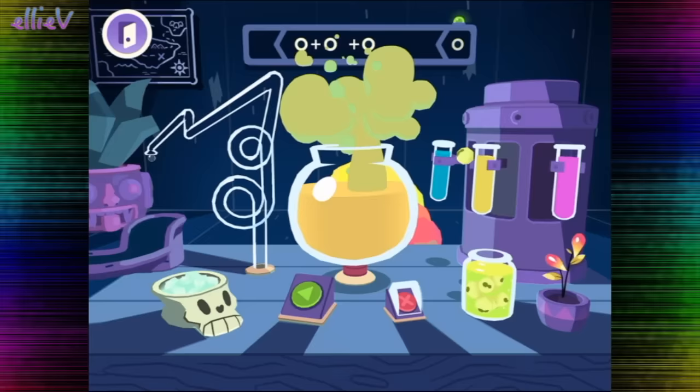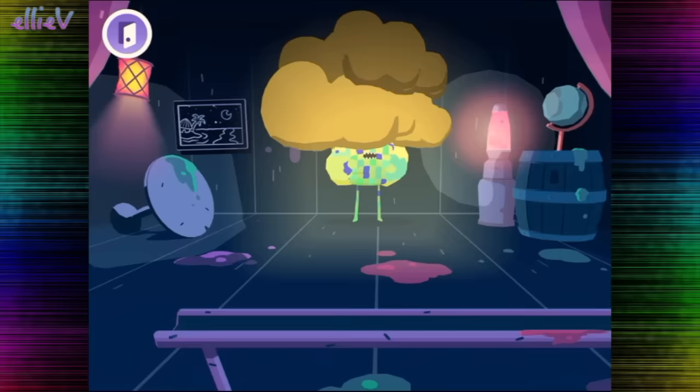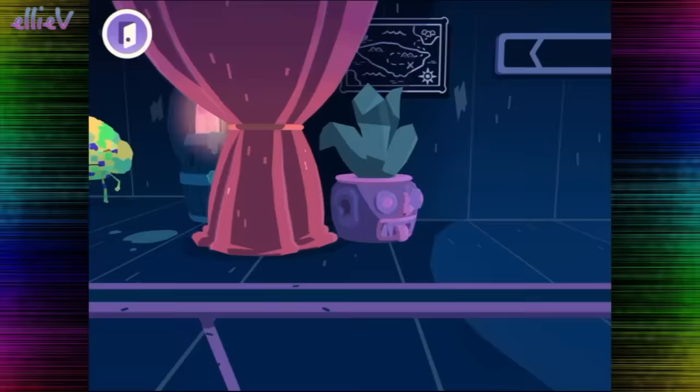Eyeball. All eyeballs! Let's see what happens when we have lots of eyeballs. Whee! I don't think it'll be as cute. Let's see. That's just completely, that's hilarious. Oh, right. I don't think he likes it.